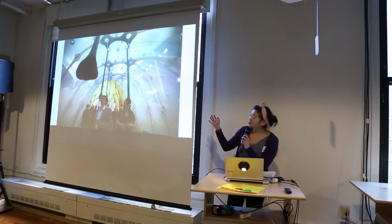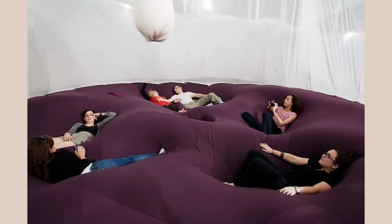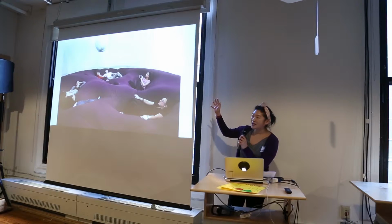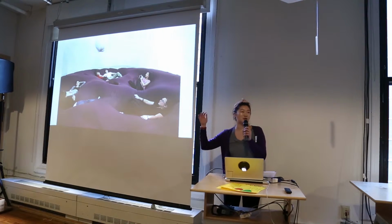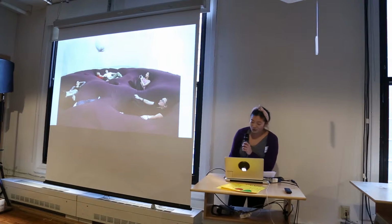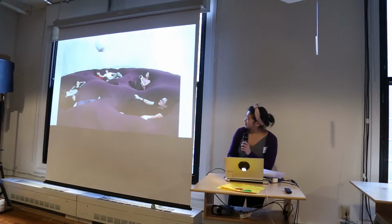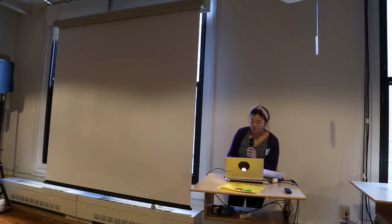But also each room is really different within the structure. So there's this one space that hosts this plush purple bed that you can lay in, and it's almost like the structure is holding you, it's embracing you, and I think that's really beautiful. Okay, so let's see, moving on.